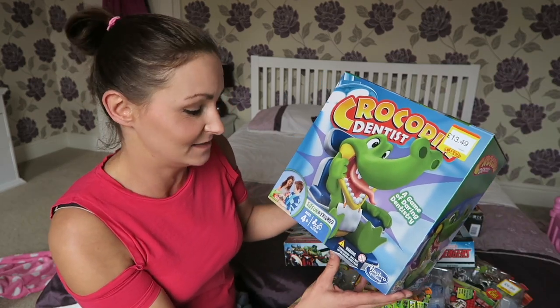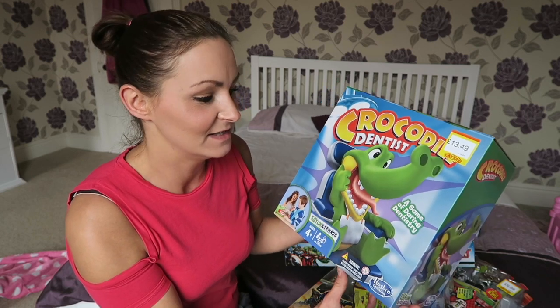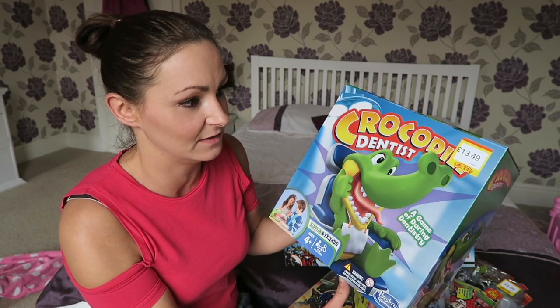And we also got him the Crocodile Dentist. He's seen this on TV and he's been like, "Mom, I really like the look of that." We got this from Smith's and it was $13.49.